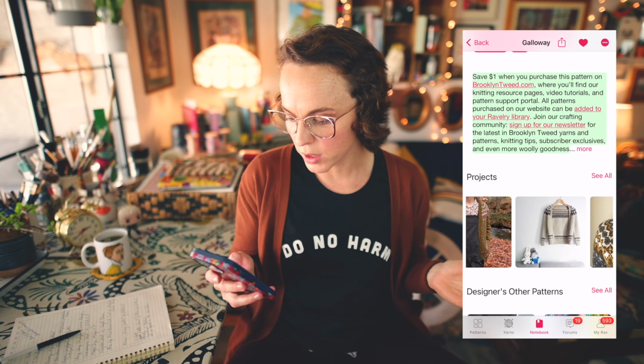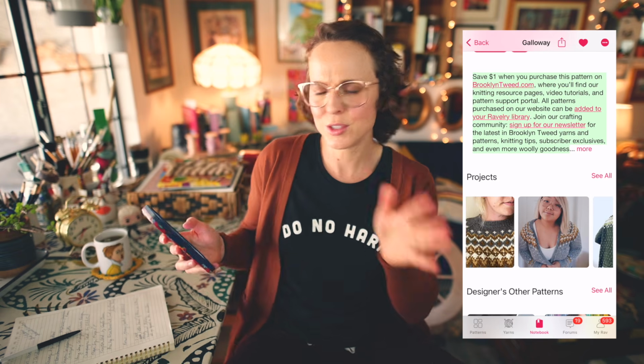Absolutely. I love this. I think it's beautiful, and I love the project photos. It's just good. It's really good. So I love that. Galloway by Jared Flood. That is the first on our list of 7 everyday cardigans.